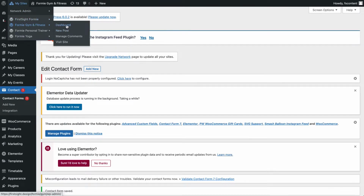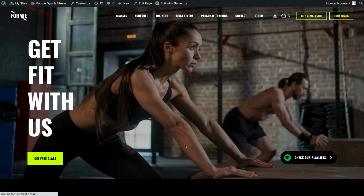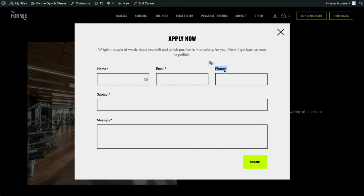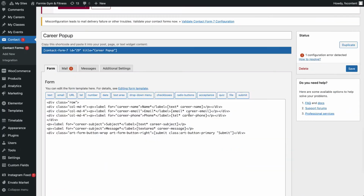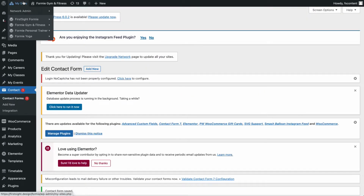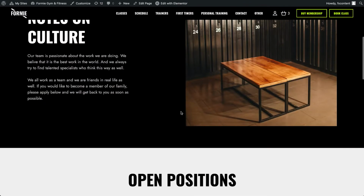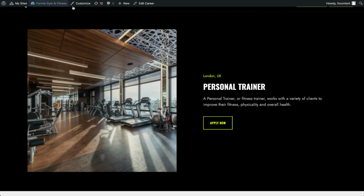Let's go back to our website. Let's go back to the career page. Position details. Apply now. And you can see that phone is now a required field. And I can make the field optional by removing the asterisk in the admin panel. Edit. I need to remove the asterisk, save changes, and go back to the career page. It's optional now. Perfect. So now you know where to edit the contact forms.